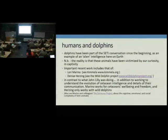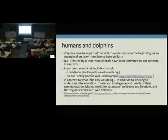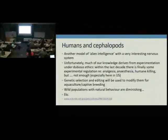So I just want to flag the work of a couple of different people here. In contrast, for example, to what John Lilly was doing, those who work more closely with cetaceans now are very often also working for their well-being and freedom, and or choosing only to work with wild dolphins. So humans and cephalopods, another kind of tough example. A lot of our knowledge, so often held up as an example of an alien intelligence, but if you actually look at how the research has been conducted, people are starting to get around to using analgesia and anesthesia, starting. And it's not absolutely required everywhere. There's very little known really about what they need, about cephalopod welfare.